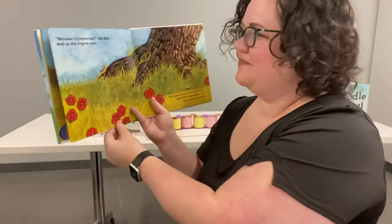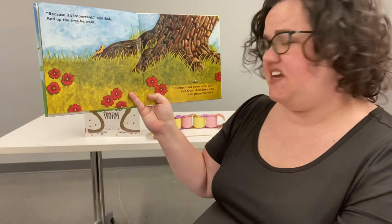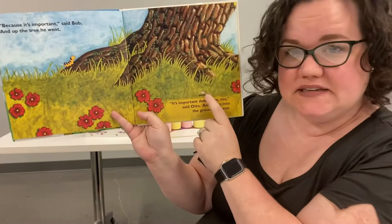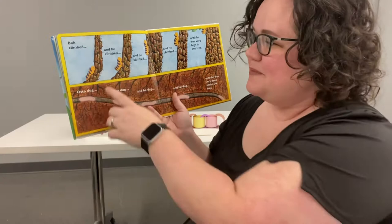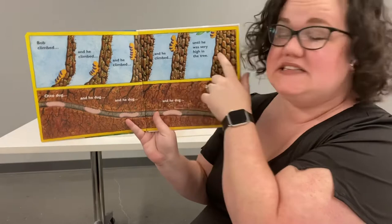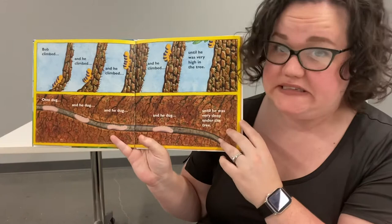Because it's important, said Bob. And up the tree he went. There he goes, he's starting up the tree. It's important down here too, said Otto. And down into the ground he went. See, there's Bob. No, that was Otto. Bob climbed and he climbed and he climbed and he climbed until he was very high in the tree. Otto dug and he dug and he dug and he dug until he was very deep under the tree.